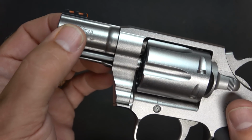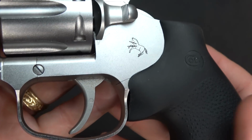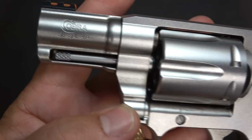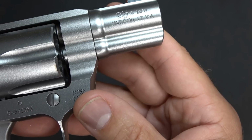It makes it actually easier to load into holsters, and so that's part of the reason why they decided to go that way. Here you can see the rampant Colt on the side, and then of course the Colt logo right on the barrel. Here on the other side, same thing. You got your Colt, Hartford, Connecticut.